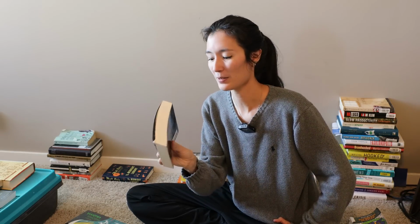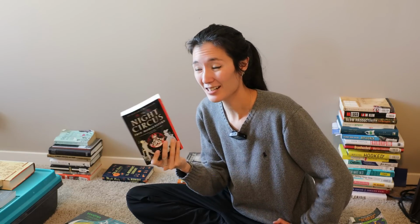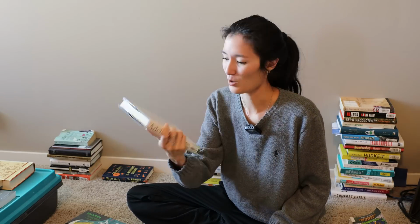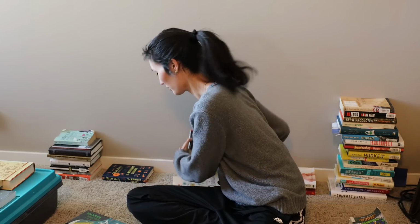Night Circus, same. I just saw this really popular and had an opportunity to get a free book on Thrift Books, so that's why I have this. Unless it's really good, I'm probably not going to keep it. Adelaide, same kind of deal. I just wanted to read it, and don't know that I'm going to keep it. Put that on the bottom since it's a hardcover.